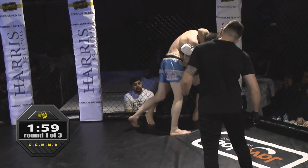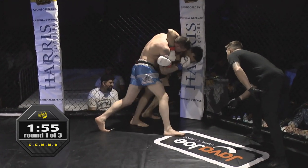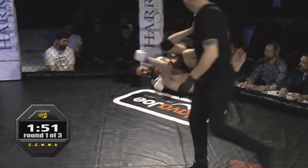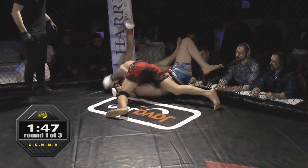Antoney actually using the cage really well there. Yeah, he is. He's pressing, keeping his left leg on the outside of Sajjad so he can keep the short work on. I think he'll want to separate. Takedown to side control. Very nice takedown there. Yeah, the judo throw, which is nice.